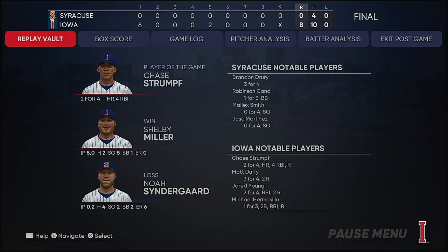Final line score. First for the victorious Iowa Cubs. 8 runs, 10 hits, no errors. They left 4 men on base. For the visitors, no runs, 4 hits, no errors. They left 7 men on base. Time of the ball game, 3 hours and 6 minutes.